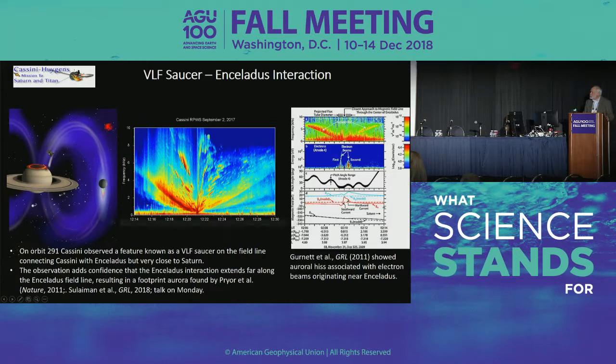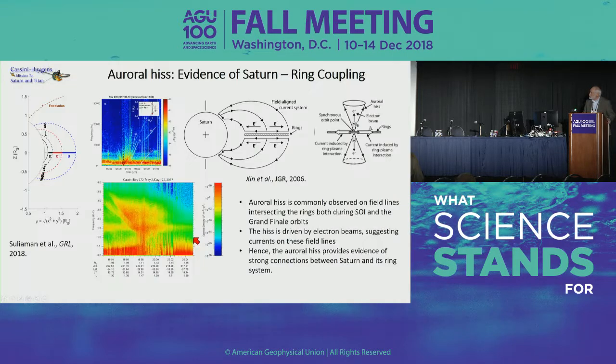And so this is telling us that there's an electromagnetic interaction between the planet and Enceladus, not dissimilar to one that Don Gurnett and Jared Leisner studied earlier in the mission, which showed a somewhat simpler feature when we're very close to Enceladus. It so happens that the magnetometer sees a very well-confined current system associated with this event. So this is one example of the connection of Saturn to its system.